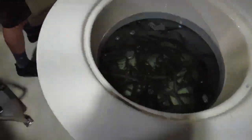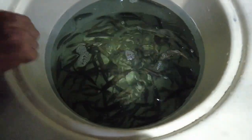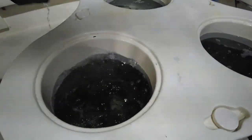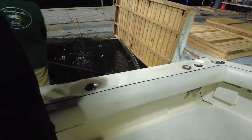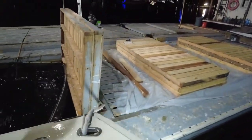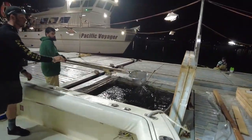You're calling this more firecracker bait? Yeah. A little smaller, livelier. Firecracker sardines. Yeah. There's some good hook baits in there though. I think that's gonna be for day two, Mikey. Yeah, the dorado and yellowfin. Loading up on that bait.